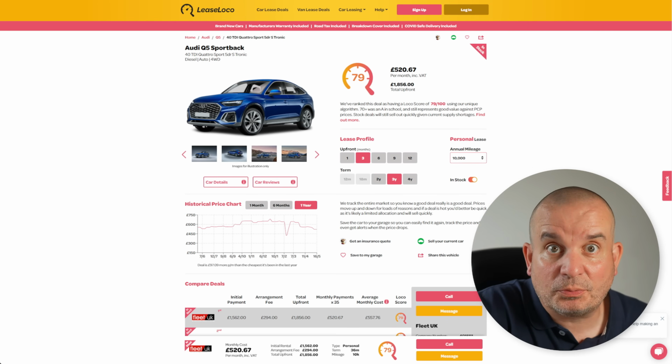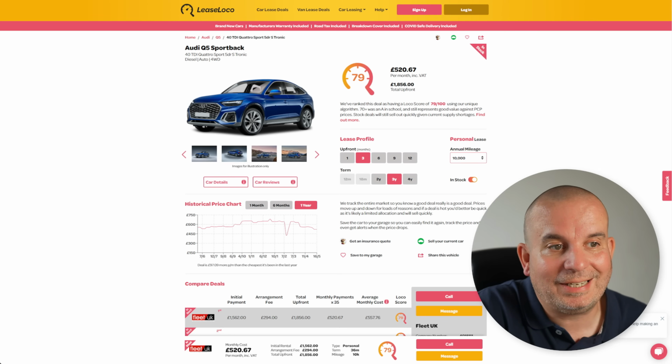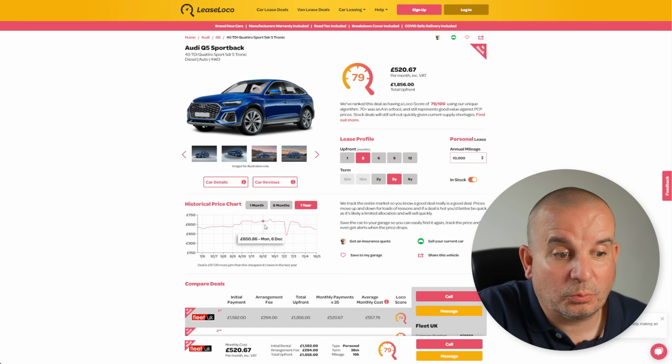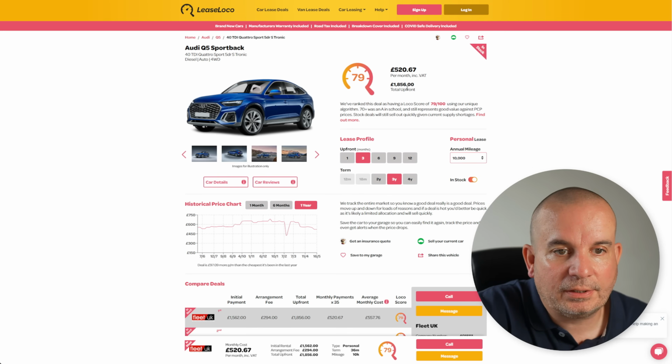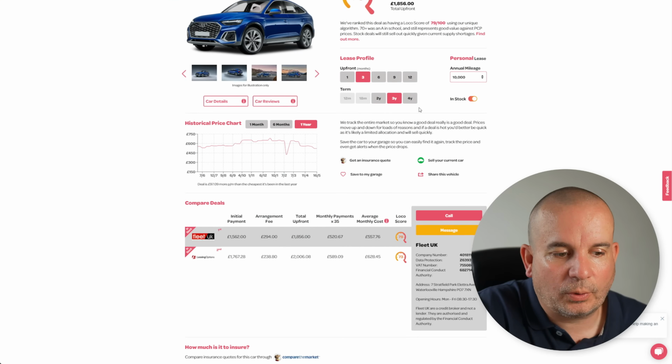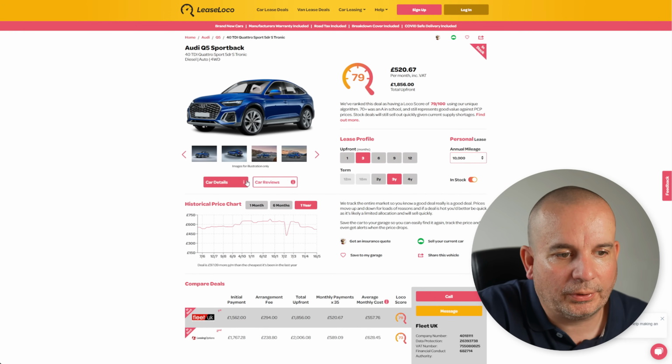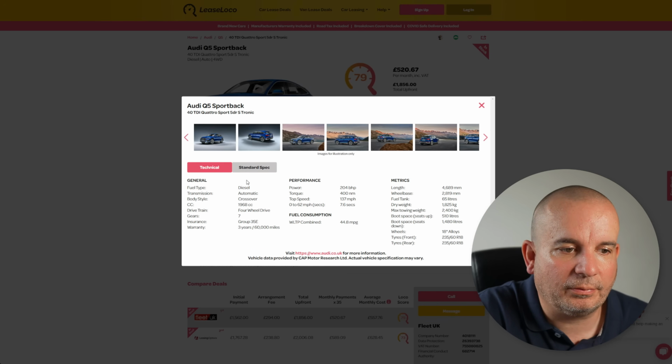Next, the Q5 Sportback. So this one's the 40 TDI Quattro Sport, and price-wise, we're looking pretty good. This was about £650 a month for quite a large part of the last sort of 5-6 months, and we're now at £1,856 up front and £520 a month. I would say this one's going to go quickly, and there only appears to be probably 1 or 2 of these knocking around. So if you're interested in this, jump on it. It could well be gone by the time the video comes out.